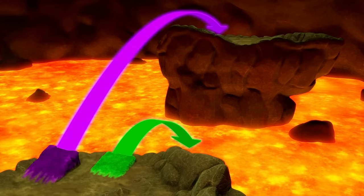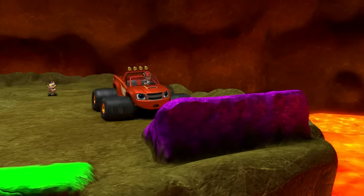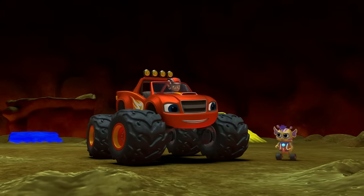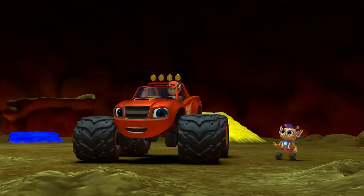The purple ramp! Right! Okay, Gormy, here we go! Yeah! We made it! Gormy, Gormy, Gorm! That's right, Gormy. Just one more jump and we'll be at the battery.